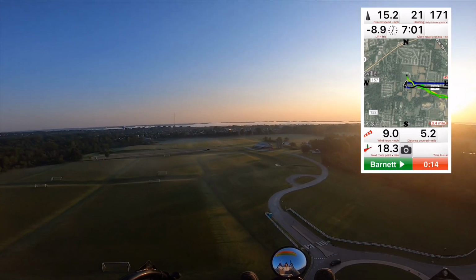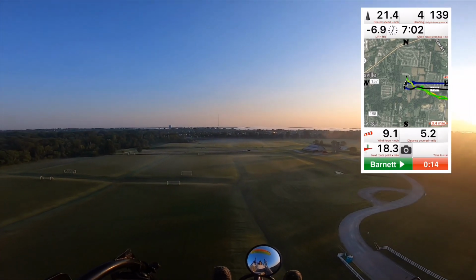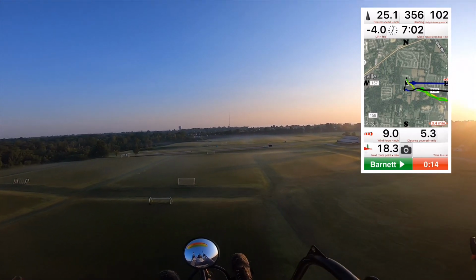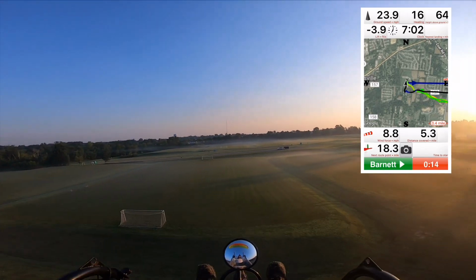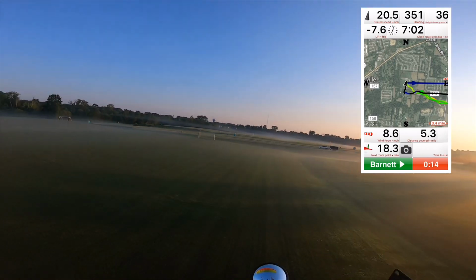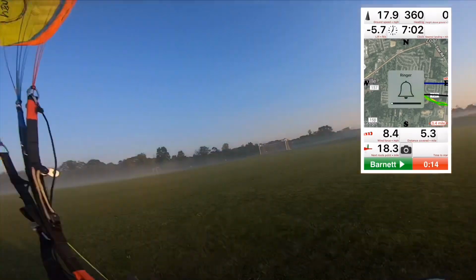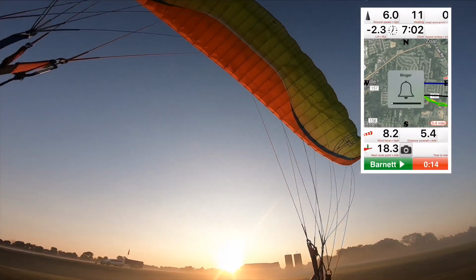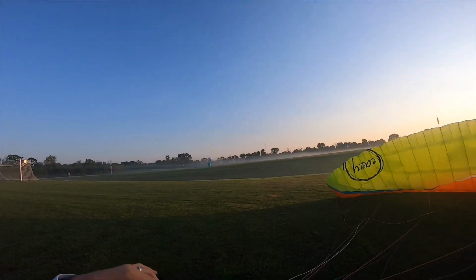Alright. Looks like I might overshoot here. I'm gonna overshoot this one. I'm gonna turn a little bit. Well, let's see here. Even it out. Alright. Well, that's about as good an emergency landing as I think I can do. And I landed right where I was hoping to. Now I gotta figure out what the damn problem was with this thing.